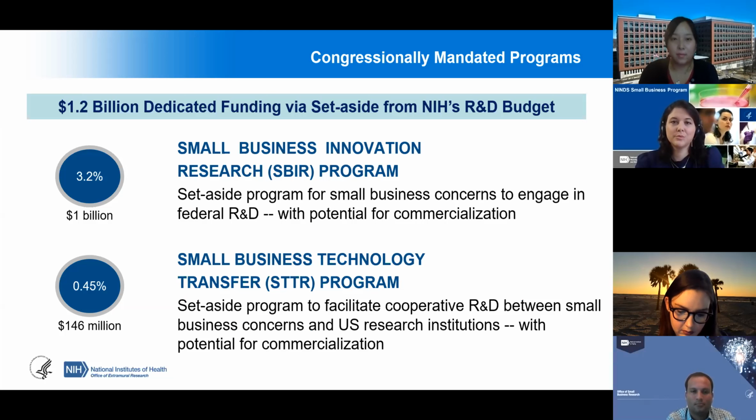but there are 2 distinctive programs. The major difference between the 2 is that the SBIR encourages and allows partnering, versus the STTR requires partnering with nonprofit research institutions to help facilitate transfer of innovations out of those universities and nonprofit research centers. The important thing to remember about both of these, though, is that the overall focus and how both of these look is very, very similar. The kinds of research that they support is very similar.